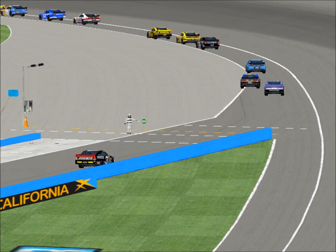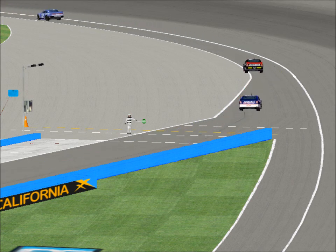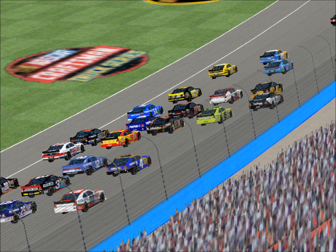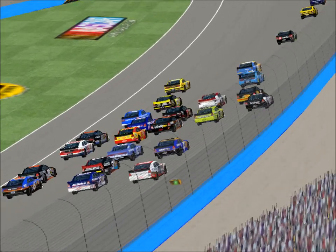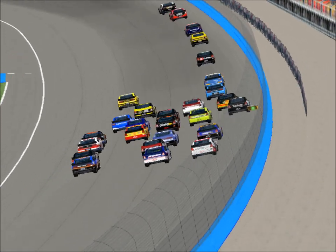But we were under caution for the first time today for our huge multi-car accident in turns 1 and 2 that sent the 8 car, Joshua Mudd, the rookie, in the fence and flying. Let's go back and see what exactly happened to bring out the caution. Now, I really don't know exactly where this wreck starts. We're about to find out. This is a huge pack of cars right here racing. Waiting to see where the contact is.